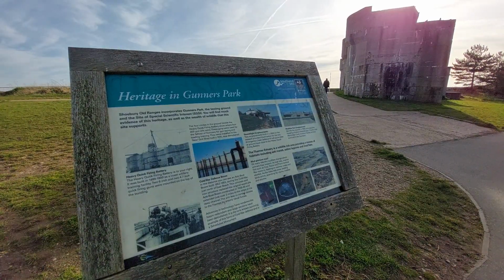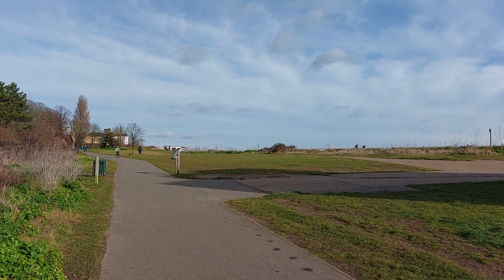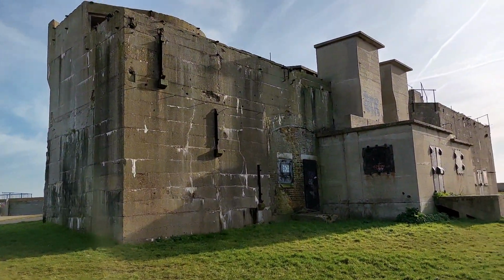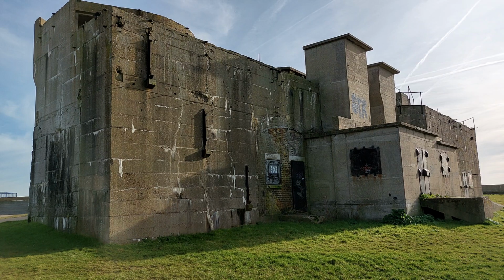Now if we look here, there's a sign that explains about the history of the ranges of gunnery. Now we are looking at the coastal artillery. This section of the garrison specialised in coastal artillery training. And I believe this will be the heavy firing battery, 1898. Now the garrison and artillery would continue until 1976. The old ranges and garrison land would be sold off and converted to housing in 1998. And today only the experimental ranges remain.